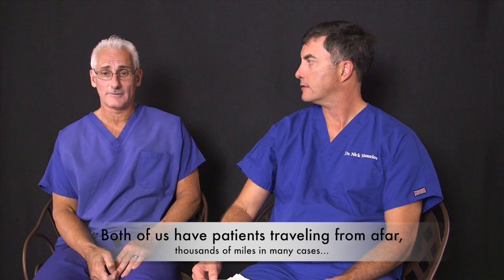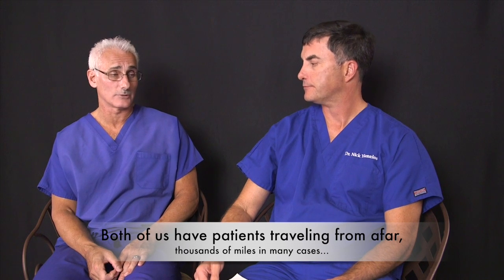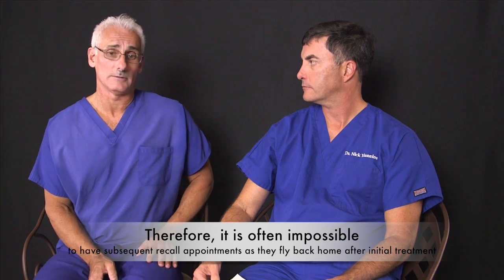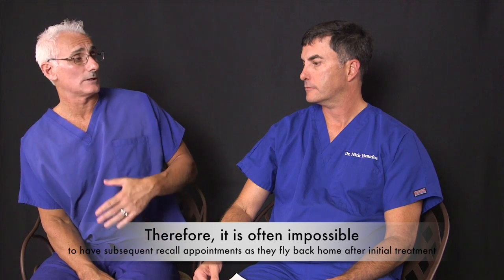I tend to try for day 5 to day 7, because a lot of the initial relaxation occurs by the third day. So it's good to see them after the third day. And then we also may have a one-month follow-up, sort of 30 days later, to make sure that there's continued healing and that things are headed in the right direction.